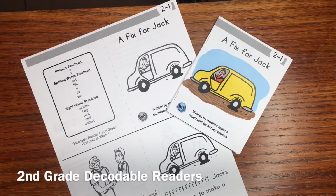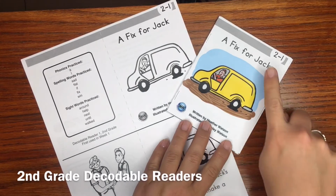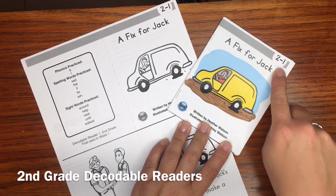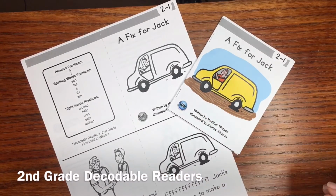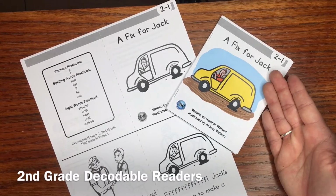Here is an example of the first decodable reader for second grade. Notice you can tell it's the second grade one because it has the 2 here, and then the -1 stands for it's the first decodable reader for second grade. Again, you get the black line version and the color version.